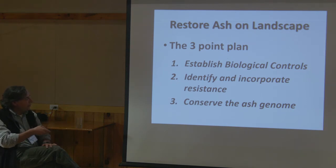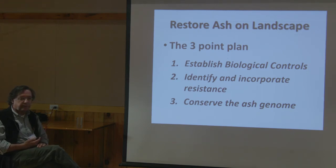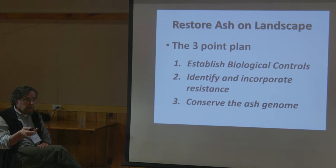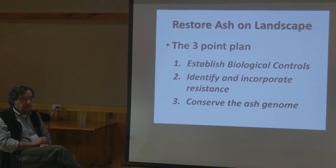We need the biocontrols from China that are in place. We need to work on resistance. And we need to conserve the ash genome. So you already have biological controls. Biological controls are being released, and they're established here. Then why haven't they taken effect on the tree? Think about it.